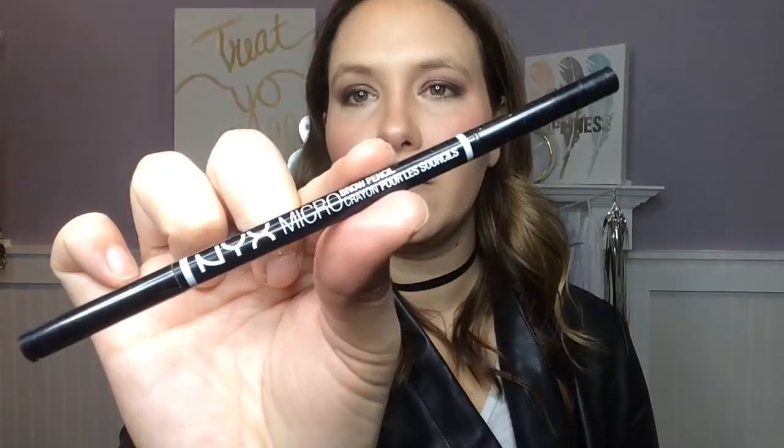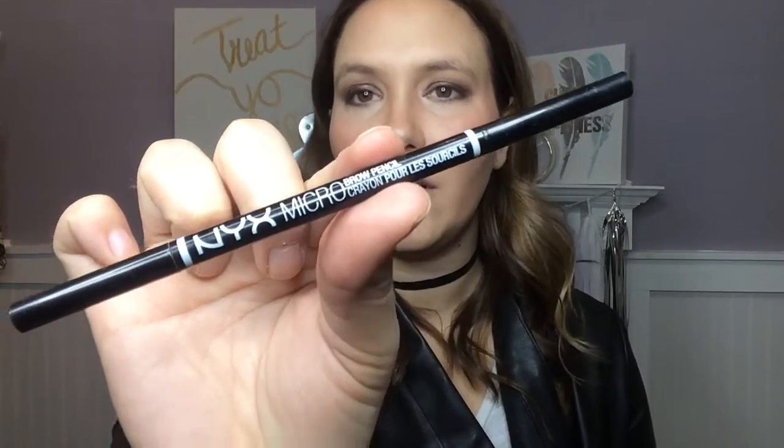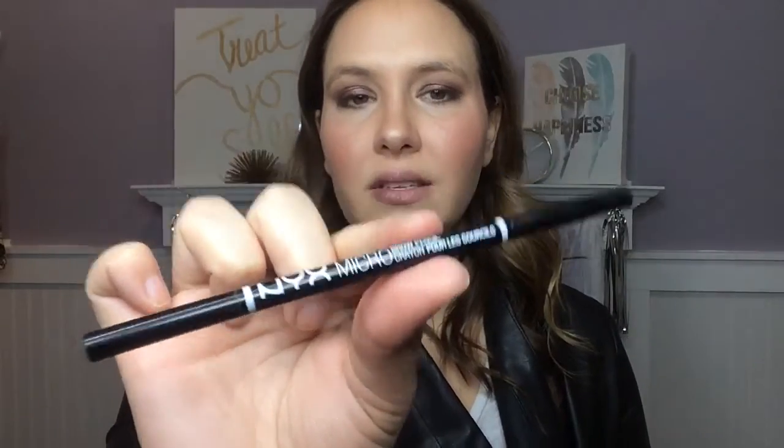Then I do my brows. I use NYX, whatever, their micro brow brush. This is similar to the Anastasia Brow Wiz, but cheaper. And I can do a brow video for you guys sometime if you would like me to. I will tell you that I'm no pro, just like applying makeup. I just started doing something to my brows within the last year or two.